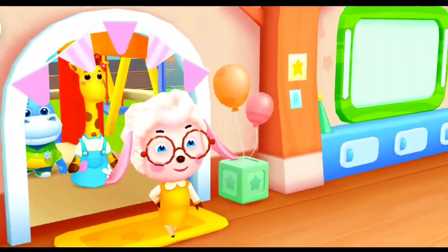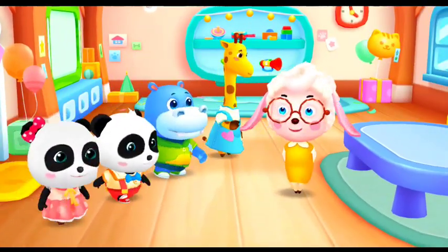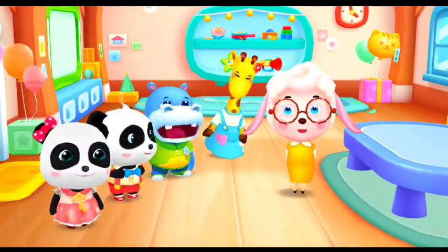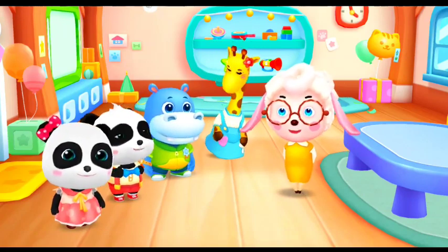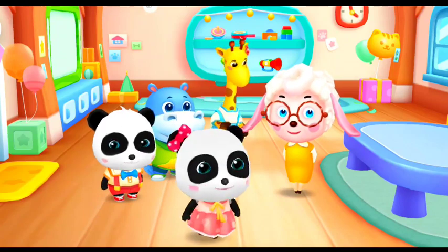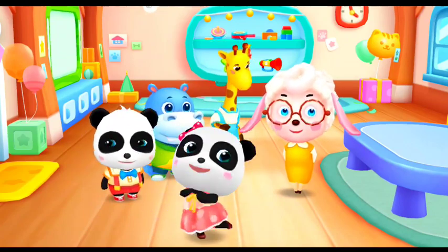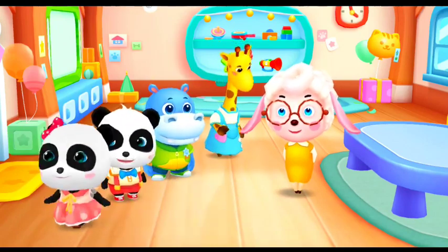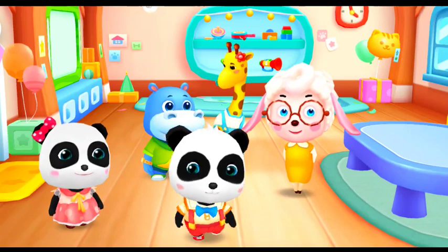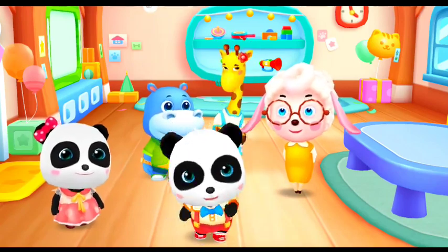This is our classroom. It's where we will study. Can you introduce yourself? I'm Miss Maymay. I'm Mew Mew. I like reading. I'm Kiki. I like playing with you the most.